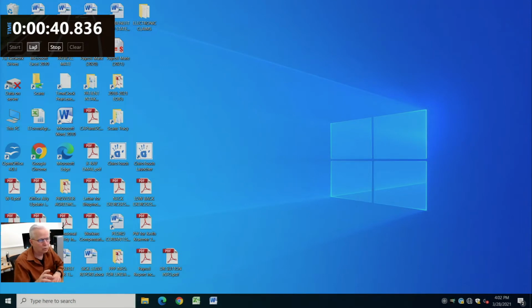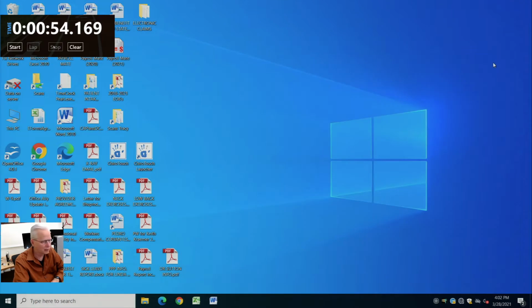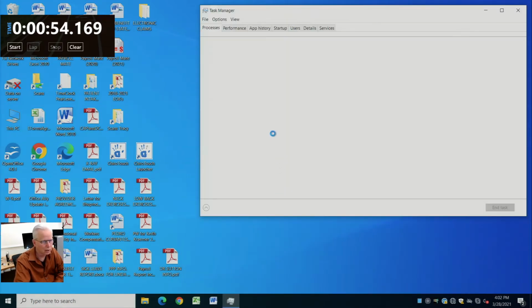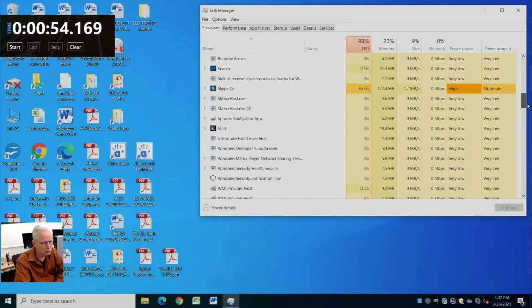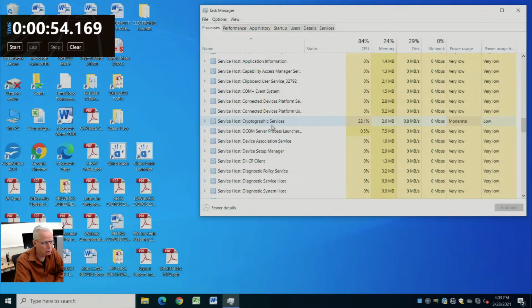So this computer, when it finishes its boot sequence, it'll pop up with Notepad right there, and that's how we determine the 1 minute 16 to 1 minute 29. And I didn't start that stopwatch properly this time, so just not going to be concerned about that. But I'm going to close Notepad here and then see if I can show you that Cryptographic Services. I think I'm pronouncing it wrong. And let's scroll down to this Windows Processes section, Service Host, Cryptographic Services.